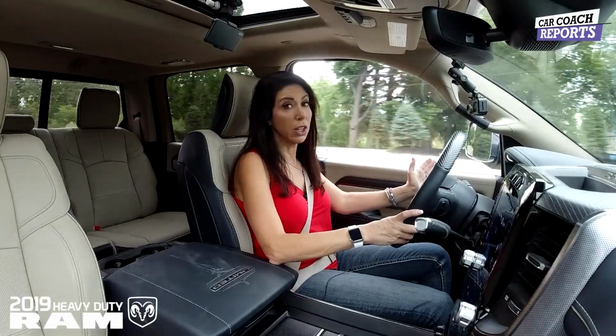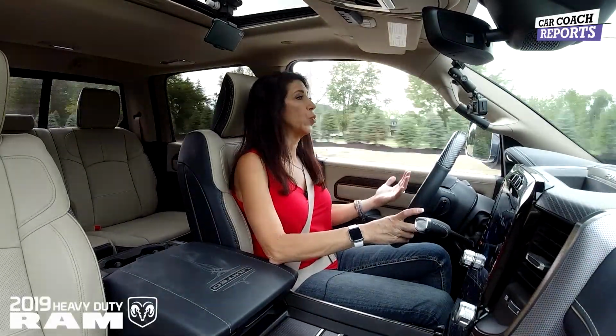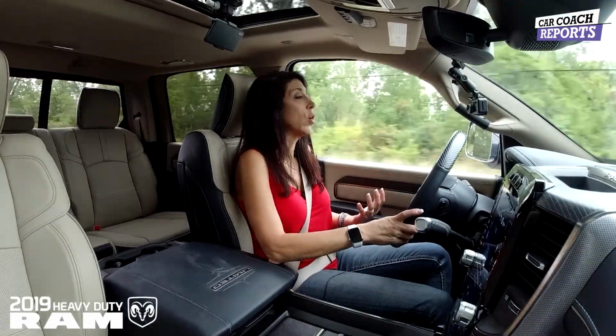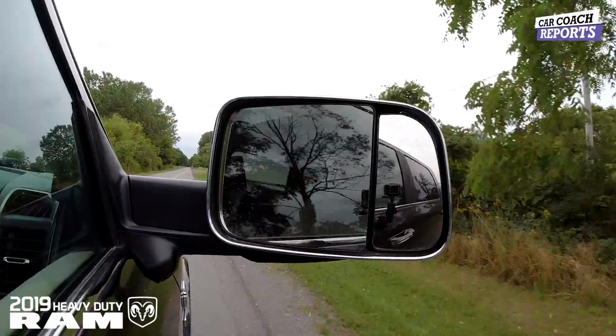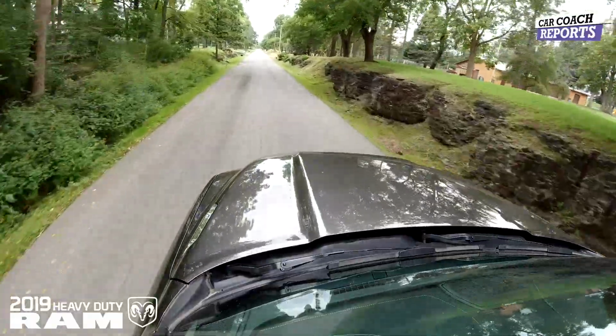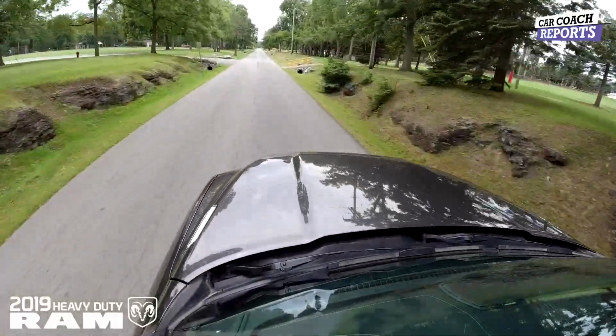Now, one of the things that drives me crazy right out of the box, and I noticed it right away when I took delivery of this vehicle, because we get to use these for a full week, and it really helps you get to use it like you would a vehicle that you own, is the side mirrors. I'm really not a fan of the convex mirrors. Right now it's saying I have 408 miles left on this tank, and I'm about 3/4, so that's pretty good. So you're looking at some pretty darn good fuel economy.